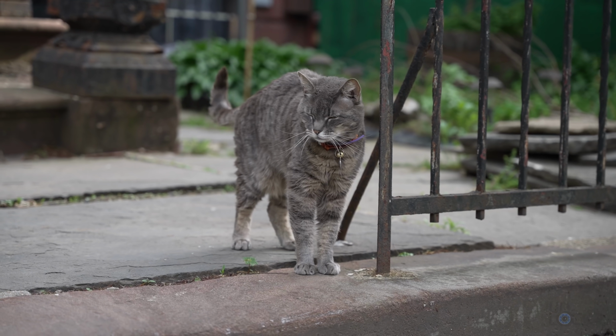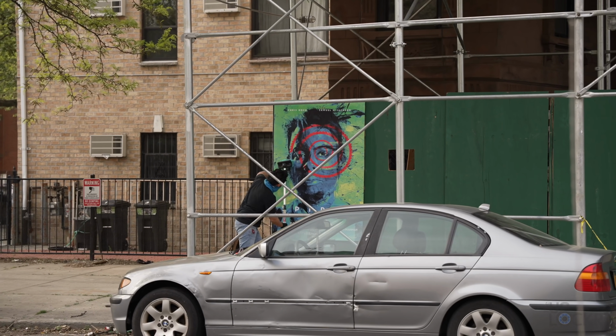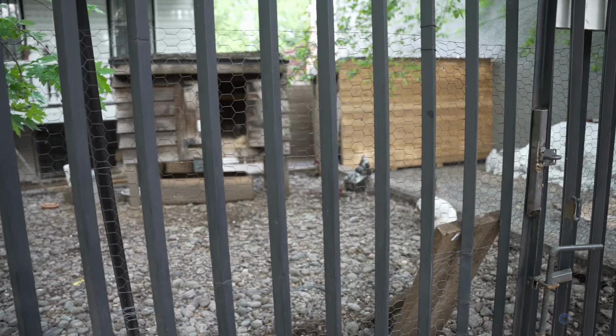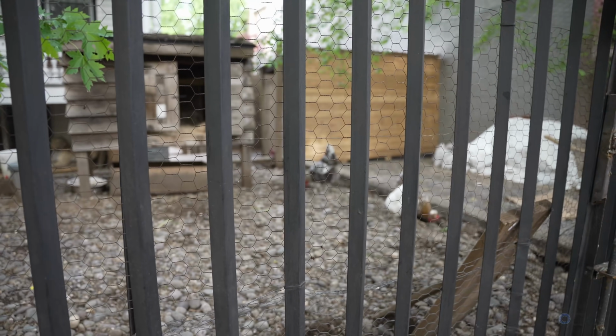That pole is yours. It is definitely yours. Just walking down the street. It's just, the street. And this person has chickens. What?